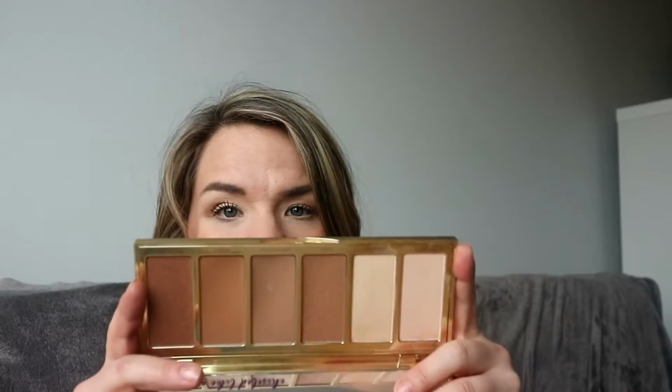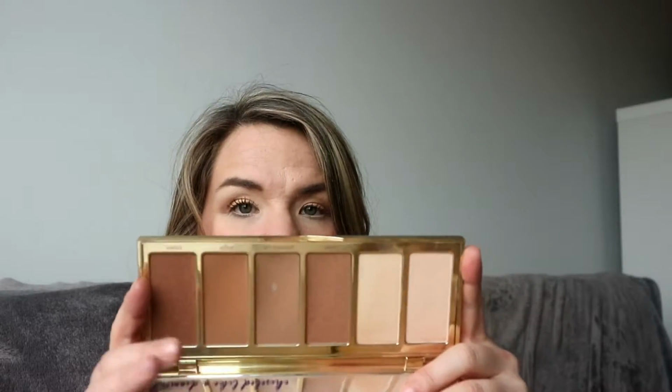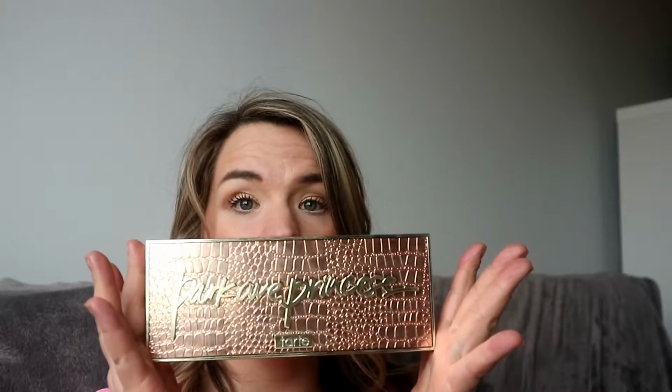Big fan. Now for my eyes, before I go into my eyes, I would be remiss to forget my absolute favorite love in terms of bronzers, and that is my Tarte Park Avenue Princess Bronzer Bar Palette. Absolutely love it.